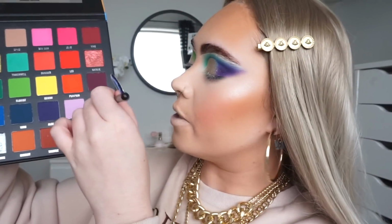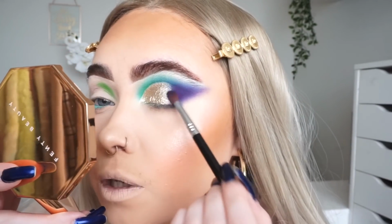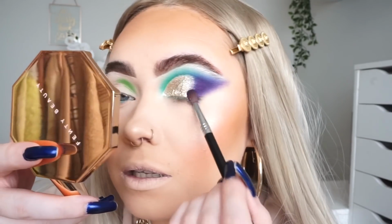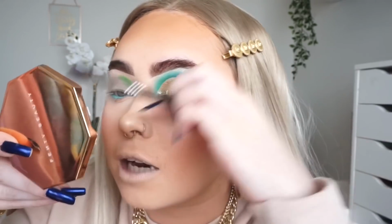Okie doke. So back into the palette again. Back into the Prince. I'm just going to be patting some of this purple over this pigment. Okay, I'm going to bring it in kind of like a V shape. Not a V shape, but kind of at an angle.